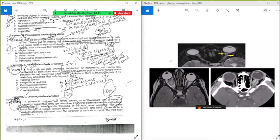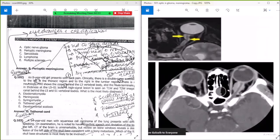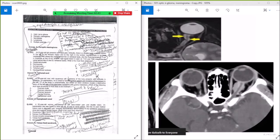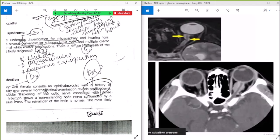101. A 35-year-old previously well female is seen by an ophthalmologist with a history of progressive loss of visual acuity over several months. On retinal examination, she has papilledema. Enhanced CT shows tubular thickening of the optic nerve with intense calcification; post-contrast, the optic nerve is non-enhancing, surrounded by an enhancing soft tissue mass. Diagnosis: meningioma. So the optic nerve is surrounded by a soft tissue mass and it shows calcification: perioptic meningioma. The patient has a history of loss of visual acuity, and meningioma affects the optic nerve.